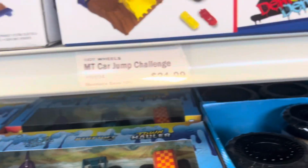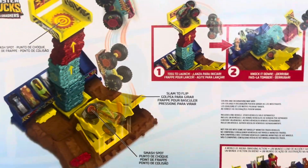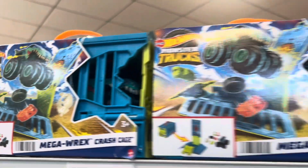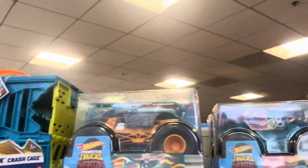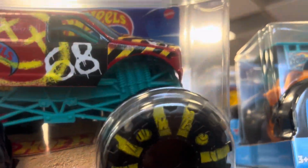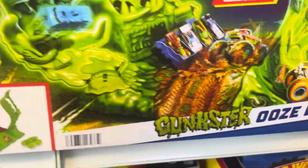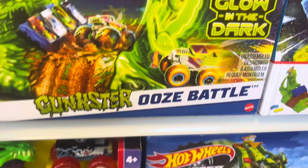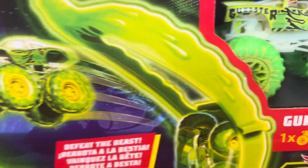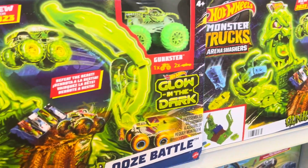We also have Car Jump Challenge, $21.99. I'm trying to get as much as I can for you guys here. We got the Mega Wreck Crash Cage, $26.99. We also got a Monster Truck Assist here, $12.99 each. Oh yeah, and what's this called? Gangster Ooze Battle here. It's $29.99. Looks like a glow-in-the-dark type. Here is last year's model. We got 2023, 2024 here. Trying to give you a 2024 version.